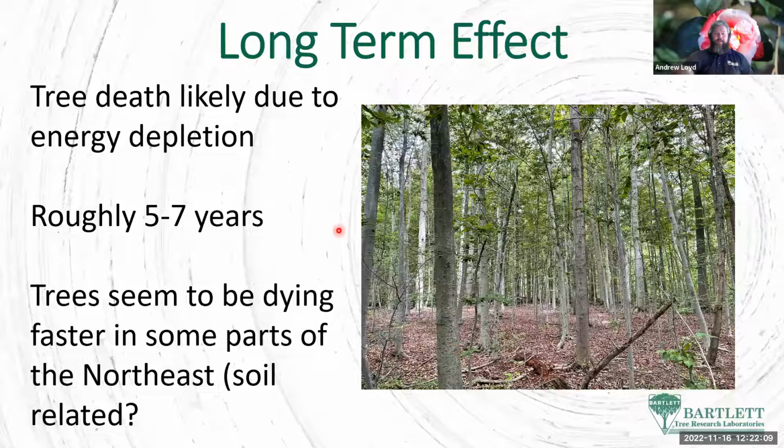So here's a forest picture on the right that's had the disease for probably at least a decade. In the summertime when this picture was taken, this forest was all shaded. It was very dark. You couldn't see a whole lot of sunlight coming through. And now it's starting to open up because these beech are getting thin. We've seen trees die within 5 years of first symptom onset. In other locations, we've seen them die quicker.